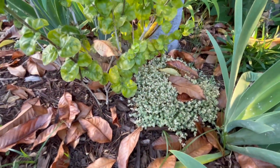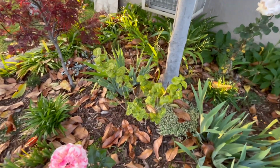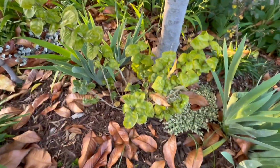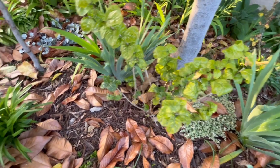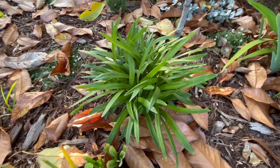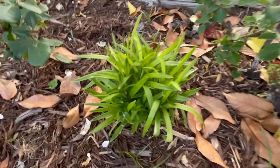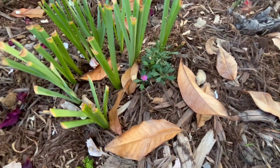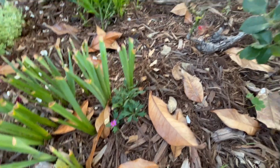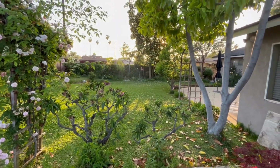The sedum down below, I'm hoping the Arabian jasmine will start to grow once the weather turns warm. And then look at how nice the liriope are finally coming back. So I'm very thrilled. Thought I was going to lose those, but they did come back. And one lone brachycome over there at the base of the daffodils. And that brings us around to the yard again.